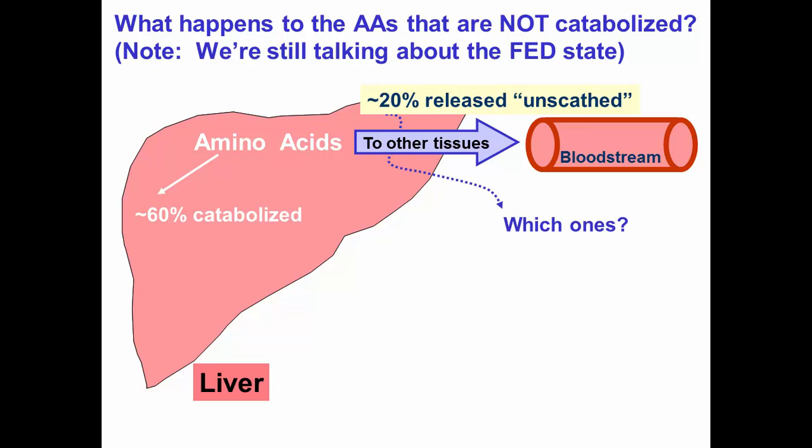And the ones that are predominantly in that pool, about 70% or so of those, are going to be branched chain amino acids. Okay, so branched chain amino acids make up the bulk of what leaves the liver in the fed state. So guess what? In the circulation, the concentration of branched chain amino acids goes up quite markedly after we eat. The other amino acid concentrations fluctuate a little, but not nearly to the extent that branched chain amino acids go up.